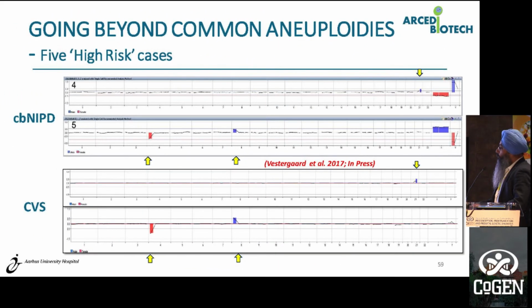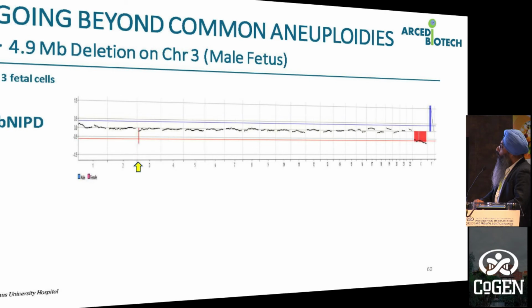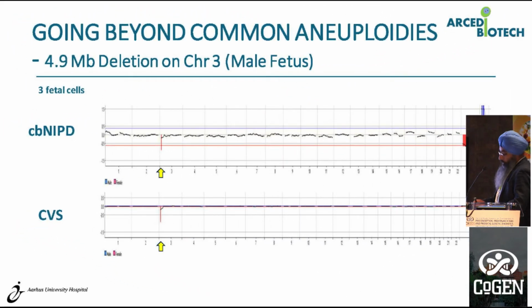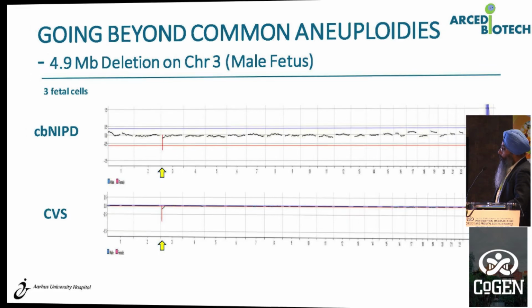And then we have the CVS results from the same case. So you also see it very nicely represents here the partial duplication and the deletion and duplication on chromosomes 4 and 8. And this is a case that we just got last week in our lab. This is a 4.9 megabase deletion on chromosome 3. Here you go. And then we got the CVS results, and you can also see it there.